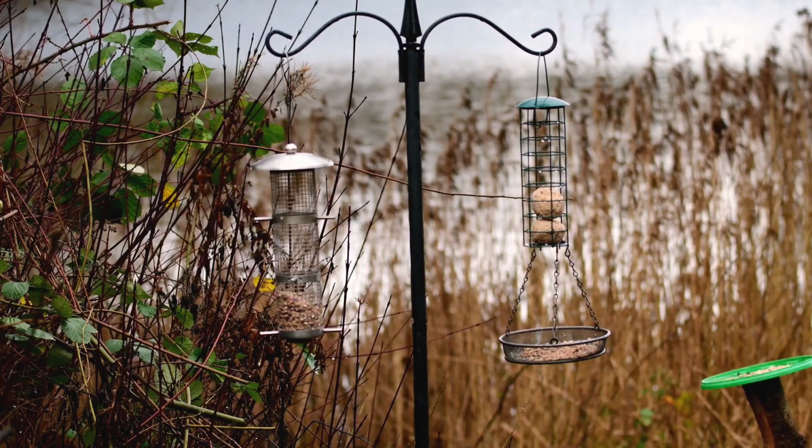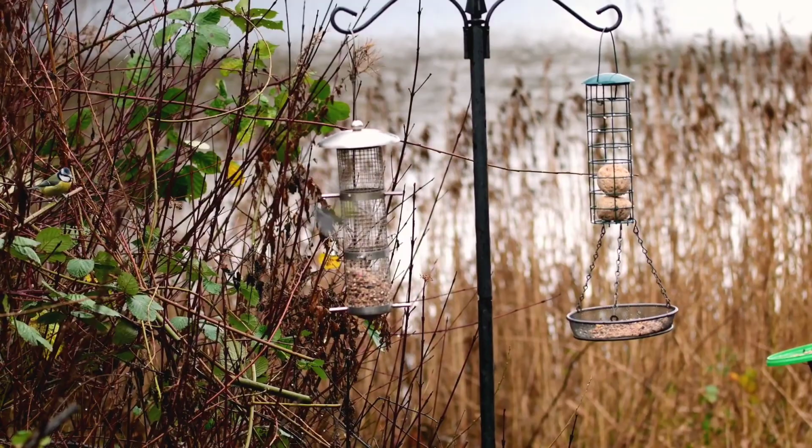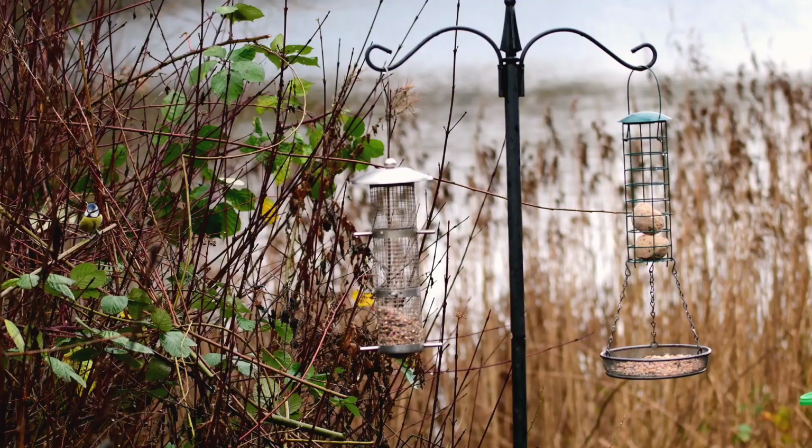I really don't utilize this place enough, to be honest with you, but I just went to this one bird hide that I knew had feeders out, and I filled the feeders up and waited for the small birds to come along. As you can see, we've got a blue tit there on the left hand side, waiting to go on the feeder, and one just went on the feeder.